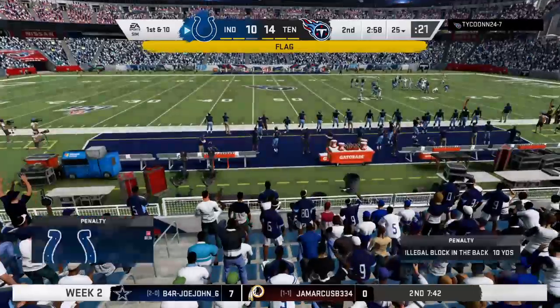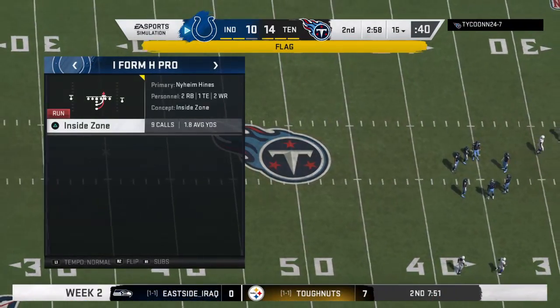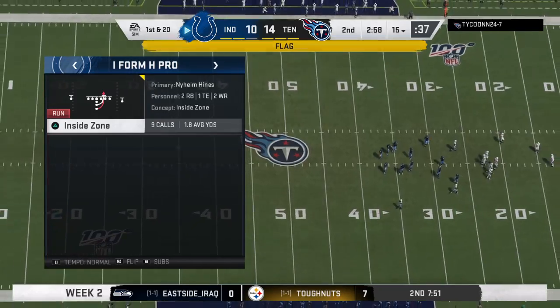I know one thing. The people in the crowd, they're getting their money's worth right now. And the fantasy owners like it. Oh, without a doubt. They're just tallying them up, aren't they? They're watching this game.